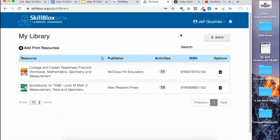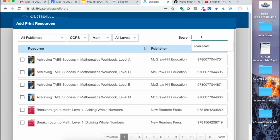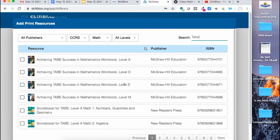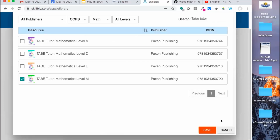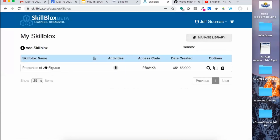This is just indicating to SkillBlox that this is a resource that my students have, that we have in the classroom. And so I want to see what lessons within these books that I have access to align to this particular skill. So I've added three resources just for demonstration purposes.